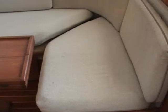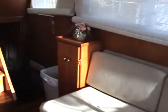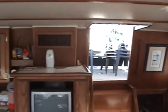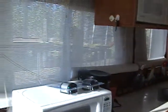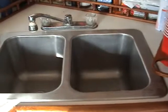Seating configuration in the main salon. Your side door on your starboard side getting out. Your stove and oven, microwave, refrigerator, TV. Your sink.